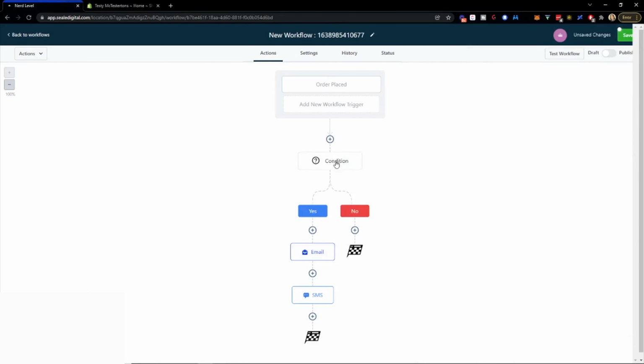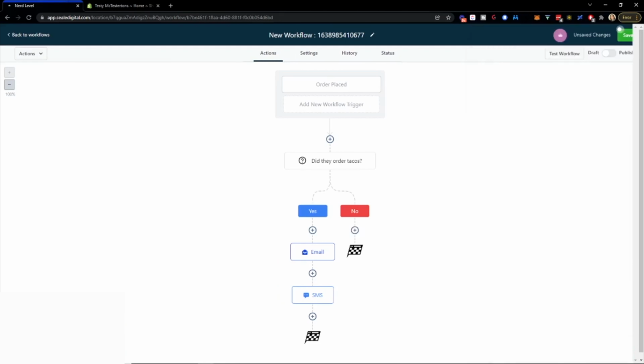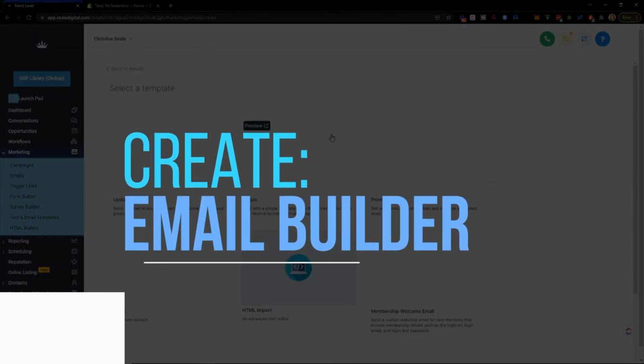Now, when customizing, think about tone and timing. For example, an abandoned cart email should go out within a few hours while the desire to buy is still fresh. A second follow-up might wait a day.